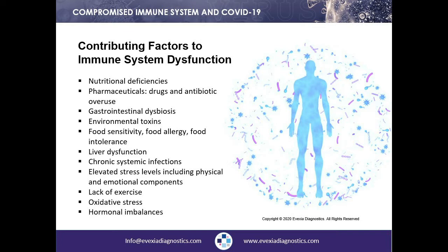Are there any nutritional deficiencies? Pharmaceuticals, drugs, and antibiotic overuse can certainly cause immune system dysfunction. Is there gastrointestinal dysbiosis? Environmental toxin exposure, particularly heavy metals, pesticides, and herbicides. Food sensitivities, food allergies, and food intolerance can certainly lower the immune system. Liver dysfunction, chronic systemic infections, think of lupus, autoimmune disease, and other conditions.